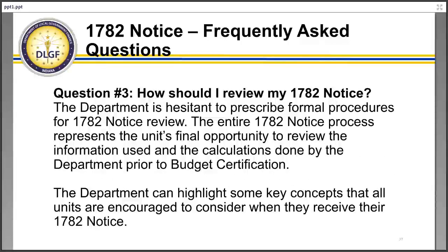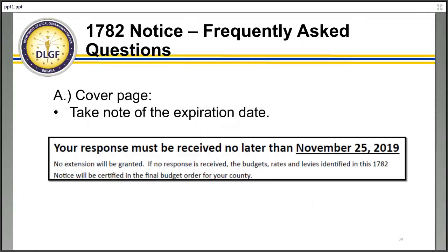All right, this one I need to be careful with. How should I review the 1782 notice? Very carefully. With that aside, the department is hesitant to prescribe a formal procedure for reviewing the 1782 notice. The entire 1782 notice process represents the unit's final opportunity to review the information used and the calculations done by the department prior to budget certification. The department can highlight some key concepts that all units are encouraged to consider when they receive their 1782 notice. That's what the next few slides will do.